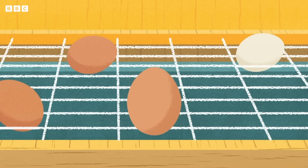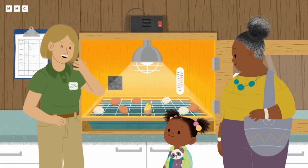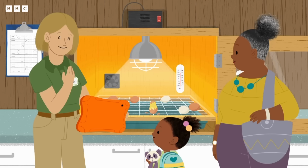Look, JoJo. Oh, wow. She's so tiny and fluffy. Would you like to name her? Yes, please. I'd like to call her Marjorie. Marjorie, oh, that's a great name.